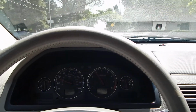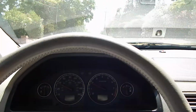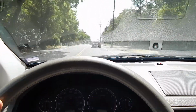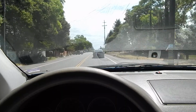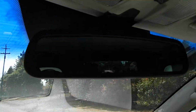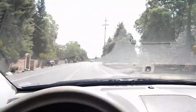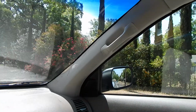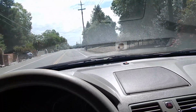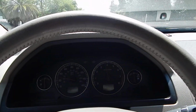Again, shifts are butter smooth. You cannot even feel the vehicle shift. Go ahead and make a stop over here, create a little bit of distance between us and the next vehicle. Safely make sure there's nobody behind us. Blind spots are virtually non-existent in this vehicle due to the number of windows you have, as well as all these large mirrors. Accelerating, you'll see that the vehicle does accelerate quite smoothly.